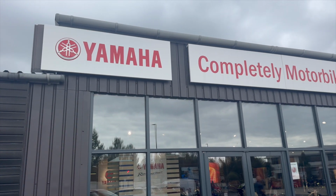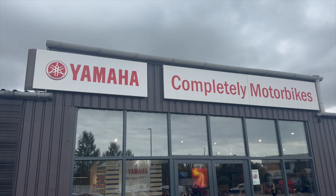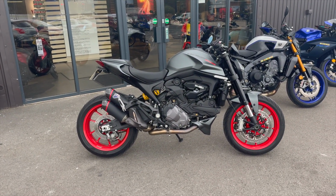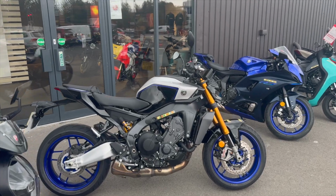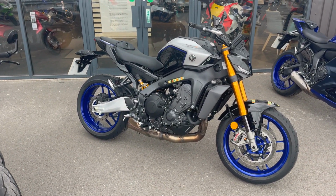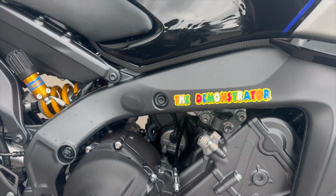I am at Completely Motorbikes, Yamaha, to take out something which you can compare to that. So I've come on my Monster because I thought if I'm going to test drive this bike, I should come on one that's a bit like it. And I'm taking out the very, very, very special Yamaha MT09SP. I love the stickers they put on, the Rossi style stickers.